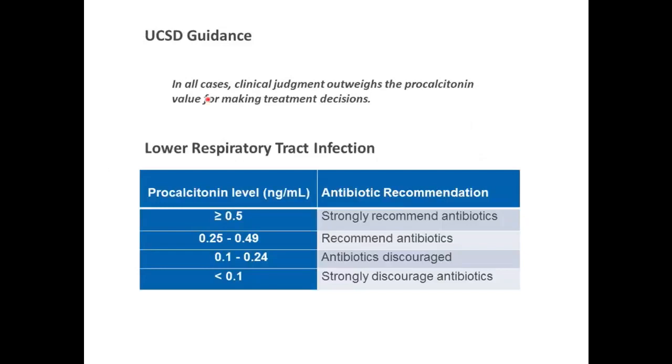But it starts out with all cases, clinical judgment outweighs procalcitonin value for making treatment decisions. And that needs to be said, but clearly if we give them some other info, then they're going to potentially utilize the procalcitonin result better. So basically for lower respiratory tract infections, if the initial PCT is greater than 0.5, strongly recommend antibiotics. Between 0.25 and 0.49, we recommend antibiotics. 0.1 to 0.24 discouraged, less than 0.1 strongly discouraged. There's really no need to put those patients on antibiotics. And you saw in our preliminary data, there were patients being treated that could benefit if they followed this protocol.